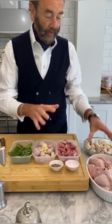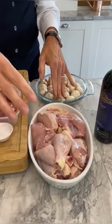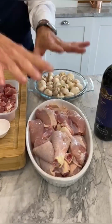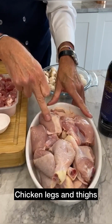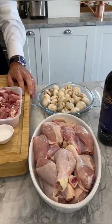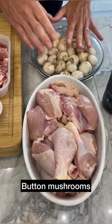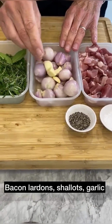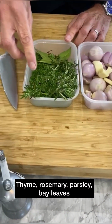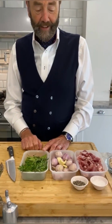What you really need is a whole chicken, but we don't have a whole chicken. We could have got one, but then I've got to cut it up. This is much easier. So we've got some chicken legs and thighs, some lovely button mushrooms that I've just washed, lardons of bacon, whole shallots, whole garlic, which I will chop, and thyme, rosemary, parsley, bay leaves for my herbs. That's going to be gorgeous. Almost healthy. So, nearly.